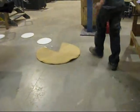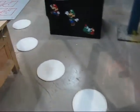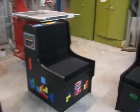So, want to come see the final product? Please follow the Pac-Man stepping stones. Okay, what would you like to show me first?